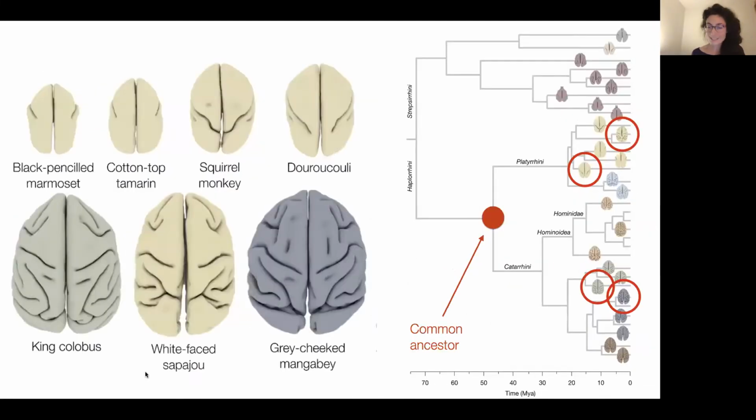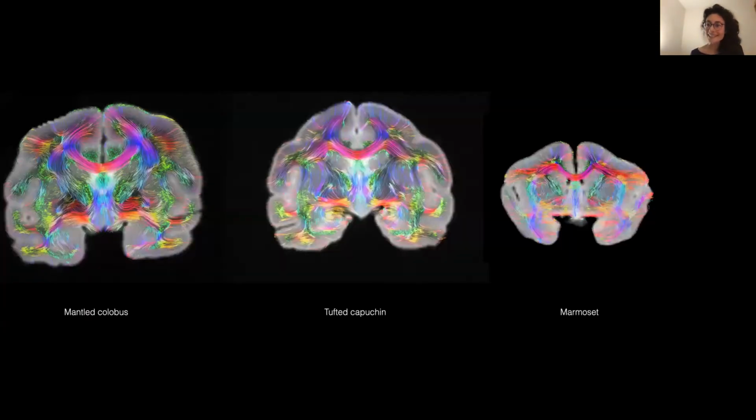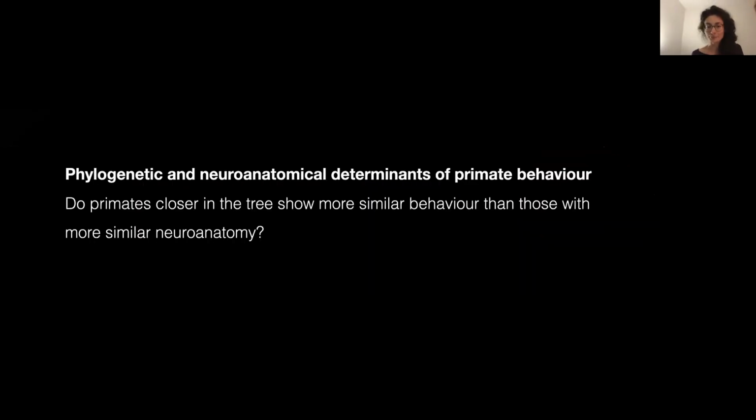And this is not an exception. So we can replace these species by others like the king colobus, white-faced sapajou, gray-cheeked mangabey, who have a much more similar folding pattern as compared to family members that have a smaller and more smooth brain. We see the same similarities in the underlying structural connectivity here based on diffusion MRI, where we see more similar connectivity patterns between species that are far in the tree but have a similar brain volume as compared to those that are genetically closer but have a smaller brain.